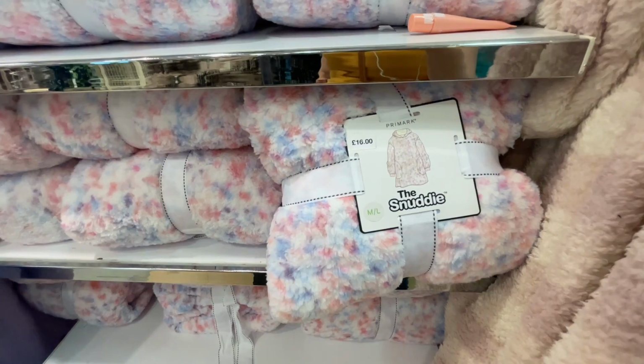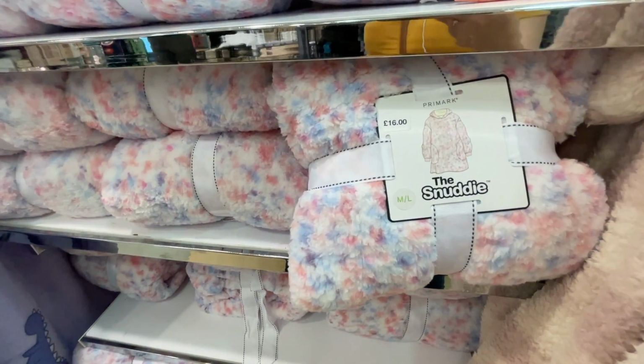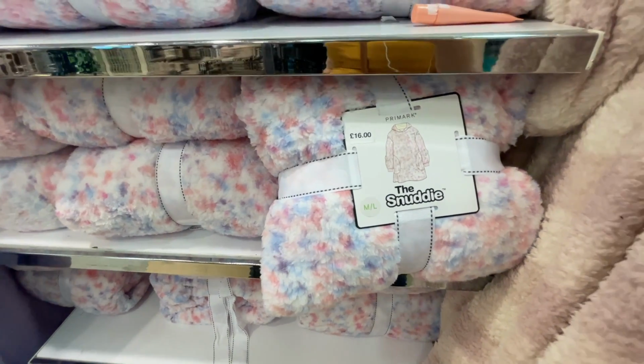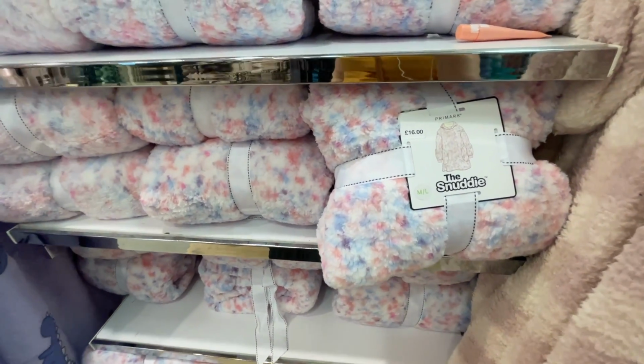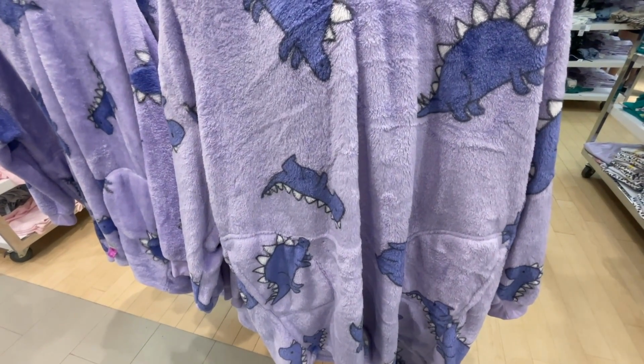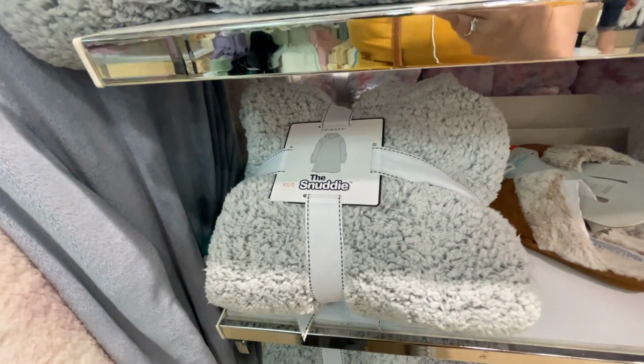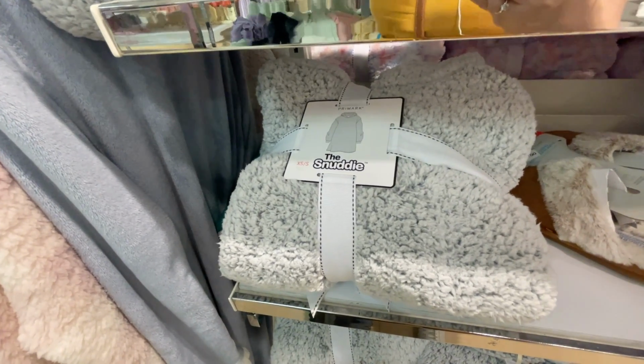So it's official, Primark are bringing out their own version of the Oodie. So this is the Snoody, and they've got quite a few different colors to show you. So the first one is made with dinosaurs. This one's £16. They've got a cute plain gray one. This one again is £16.